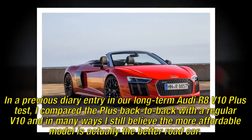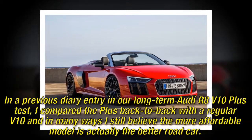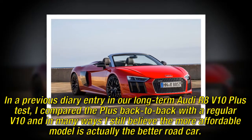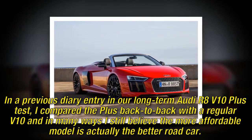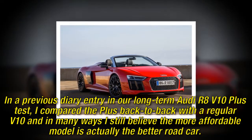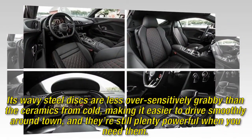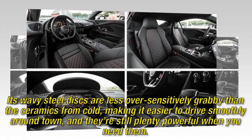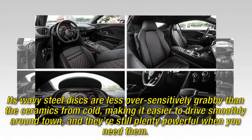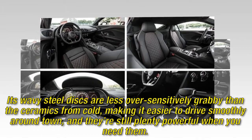In a previous diary entry in our long-term Audi R8 V10 Plus test, I compared the Plus back-to-back with a regular V10, and in many ways I still believe the more affordable model is actually the better road car. Its steel discs are less oversensitively grabby than the ceramics from cold, making it easier to drive smoothly around town, and they're still plenty powerful when you need them.